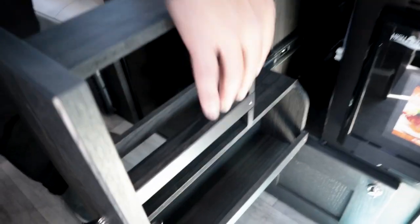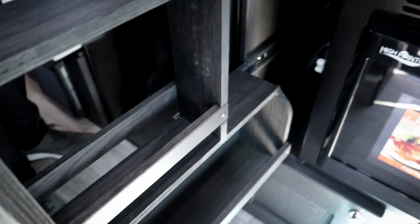So check it out. A nice big convection microwave. Some cabinets down here, too. Storage down there. I kind of like how this is set up. This is pretty cool here. You've got a spice rack coming out.